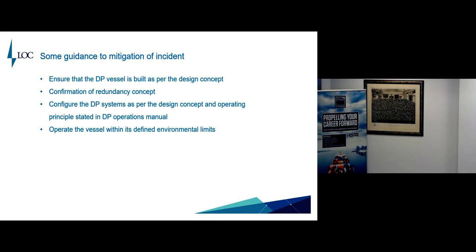The other important thing is to operate the vessel within defined environmental limits. We need to fully understand what is written in the capability analysis, so it's a very important document. Some people operate the vessels on full intact conditions, but if a failure happens, you are going to lose one section. If you lose one section, your capabilities sink, and then the vessel will lose position.